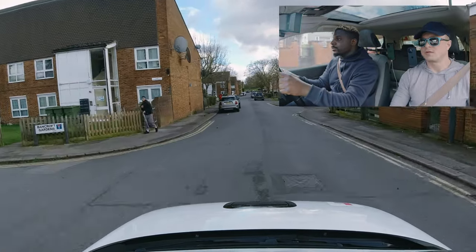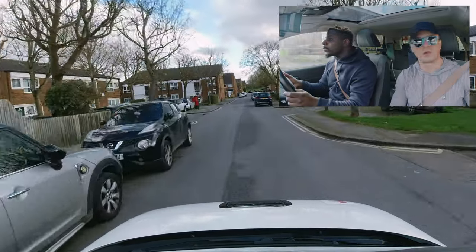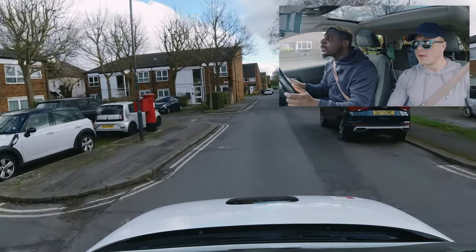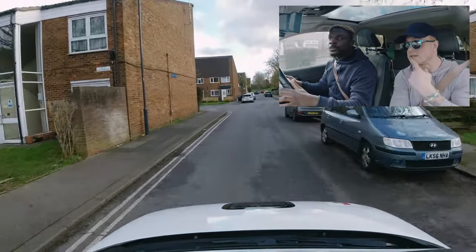If we're lucky, take the next road on the left. Now we should look at the sign as we turn left. So that should be that one there. And there will be a T on it if it's a dead end. But I don't see any signs.